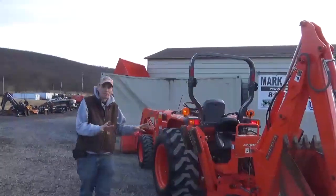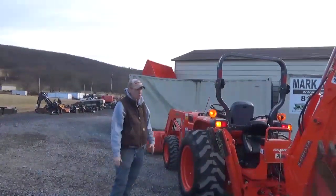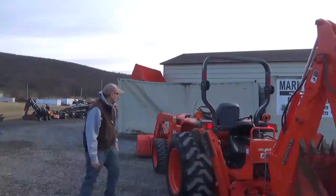Compact tractor, in my opinion, with a backhoe on it. You can do a lot of work with this tractor. See how smooth the backhoe is, and it's got a lot of power.